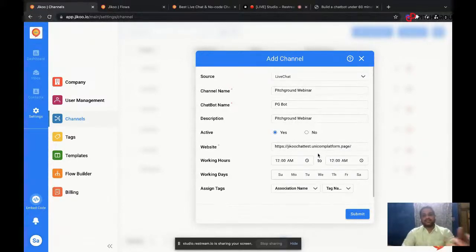And you can also choose the working hours during which this particular channel should work. It could be from 9 to 6, or it could be different based on your time zone. So basically you can choose this. I'm just setting the timings currently to 8 a.m. to 6 p.m. So these are the timings based on which my chatbot will work, right?